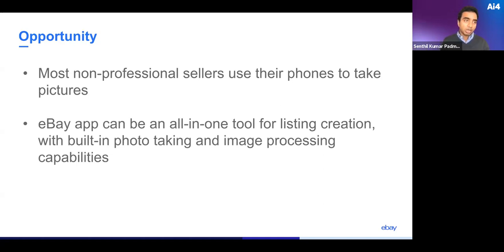A lot of times what happens is people use different software to make sure that photos and videos are ready, and then they come to a different platform to do the listing. We didn't want to do that. We wanted eBay to be that one app where they can do everything.